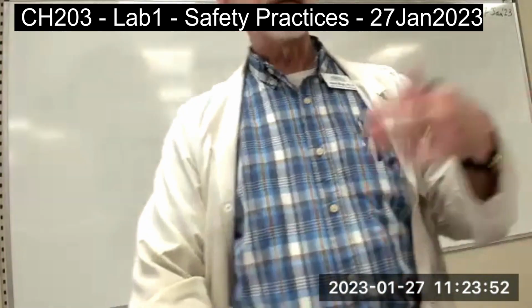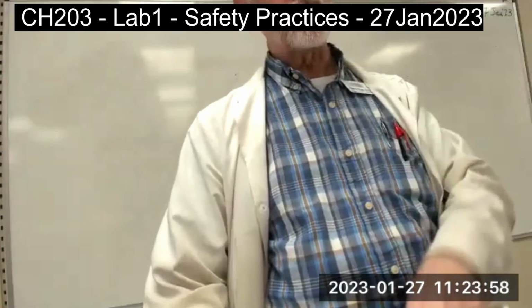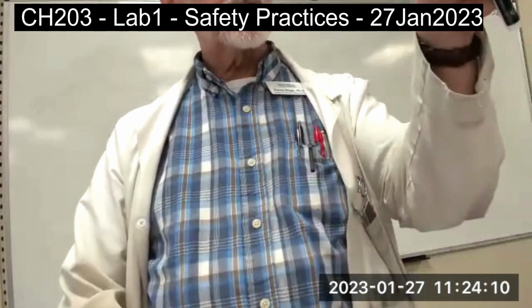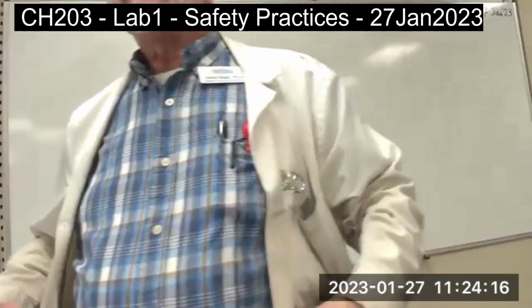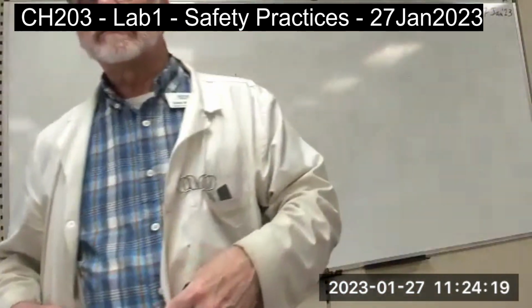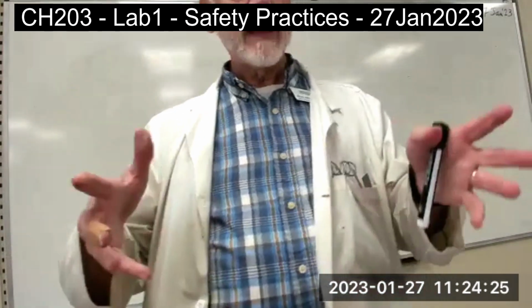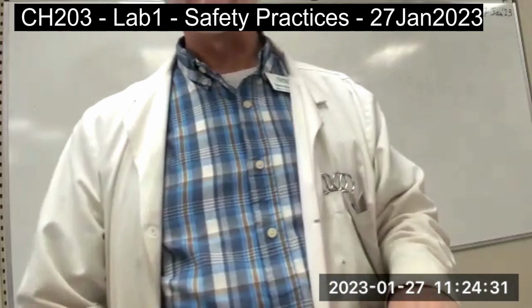Waste materials. For each lab, if we have any chemical waste, I'll usually have a waste beaker situated somewhere that you pour your waste into. And other materials, say accidental materials like glass breakage, we have a sharps box over there with a broom and a pan. So if you do have an accident, first thing you do, tell somebody. If I'm in the lab, tell me. And then tend to it immediately.